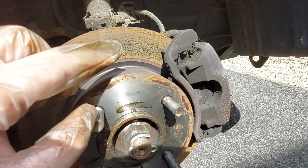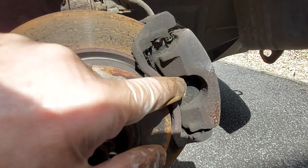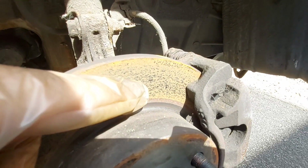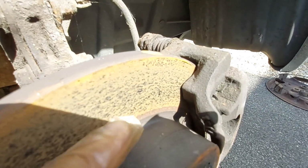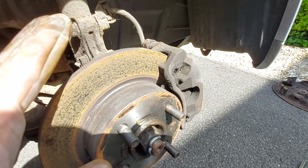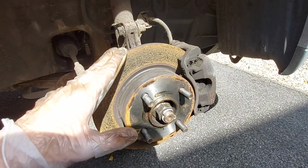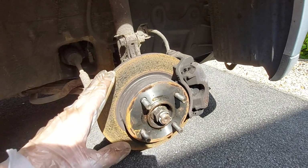As for the pads, well, you can see one side of them through there, but I don't think I'm going to be able to get the camera into a position to give you a good view of the meaty side, but take my word for it, there is good meat on that pad. So this car in the relatively recent past, at least in terms of mileage, has had new discs and pads at this corner, which is good.